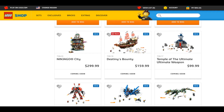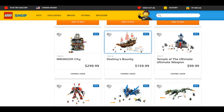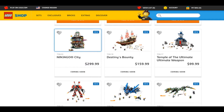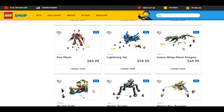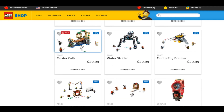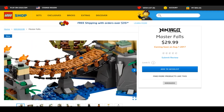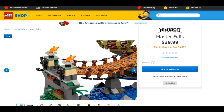Here are some very exclusive Ninjago sets that are coming soon, and those look like some winners, like real winners that we are talking about. Here are more different sets that are coming soon as well, in a few months or so, and I want to explore them right now before they come out, so you can think if you want to invest in them. Here is a bridge right here.